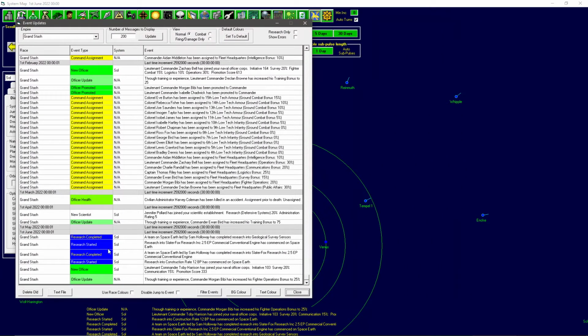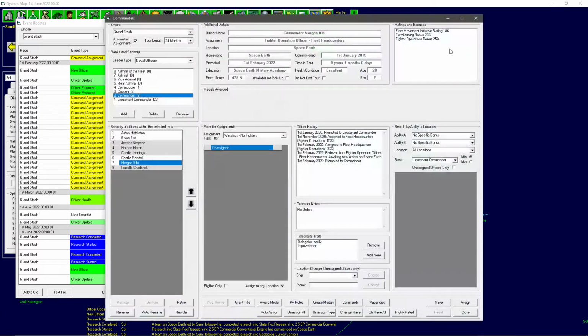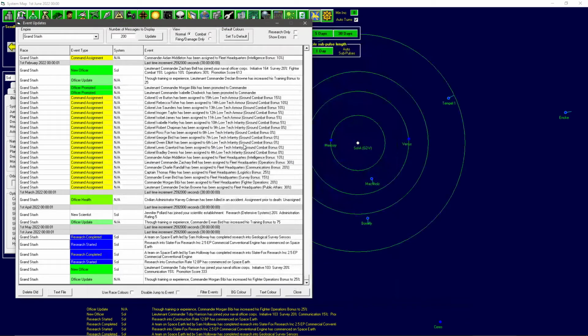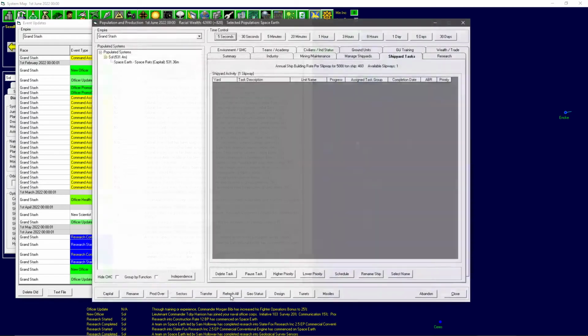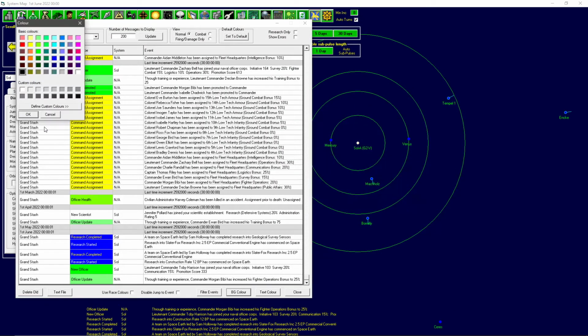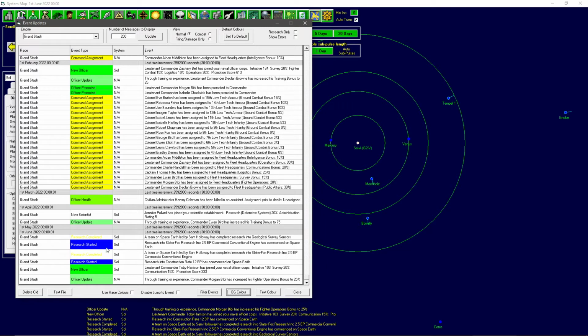We finished research. If you do start this and you don't have a nicely color-coded log, firstly, you can click on things. Wow, that's a lot better than I thought it was. You can either click on a thing here and set the background color or the text color. But there's also this up here, set to default, click that. Everything's nicely color-coded. Otherwise, it just all starts out white and black, and it's impossible to tell what's going on.